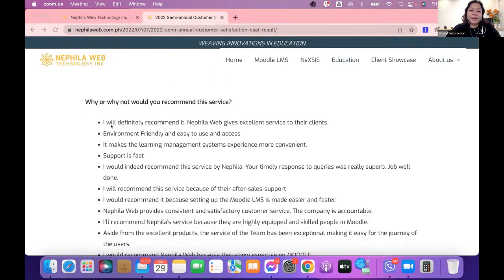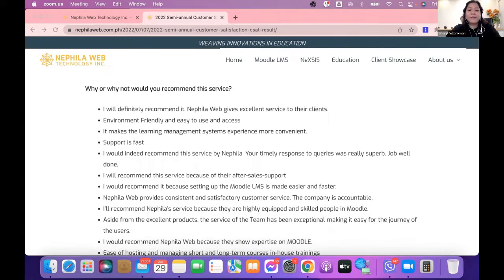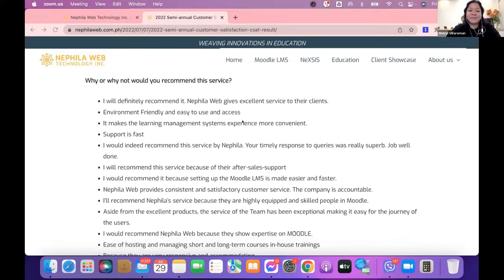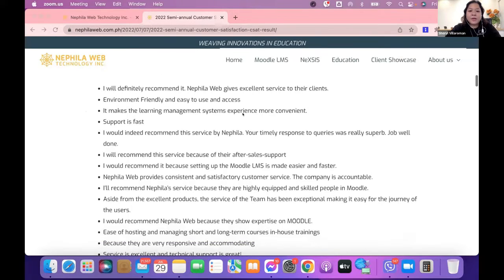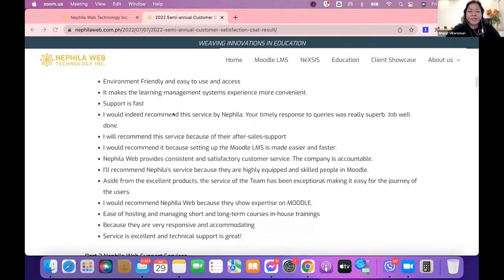One participant said, I will definitely recommend it. Nephila Web gives excellent service to their clients, is environment friendly, and is easy to use and access. Maybe he or she is talking about access to the LMS and their feel on the LMS. So it makes the learning management system experience more convenient. Support is fast.